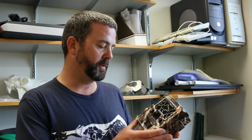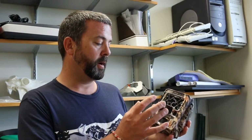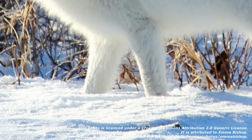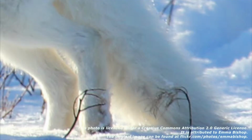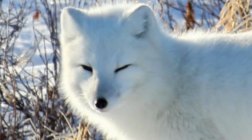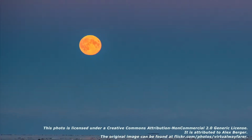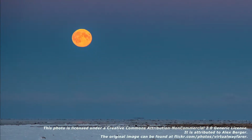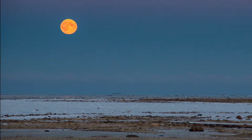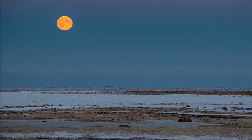So the primary tool in data collection for this project are these trail cameras. This is a motion-triggered camera, and every time an animal walks by, this camera takes 3 pictures. Each photo is date and time stamped, and other information like the temperature and the phase of the moon is all collected along with that. So we have all of that data tagged to the photographic record of what walked by.